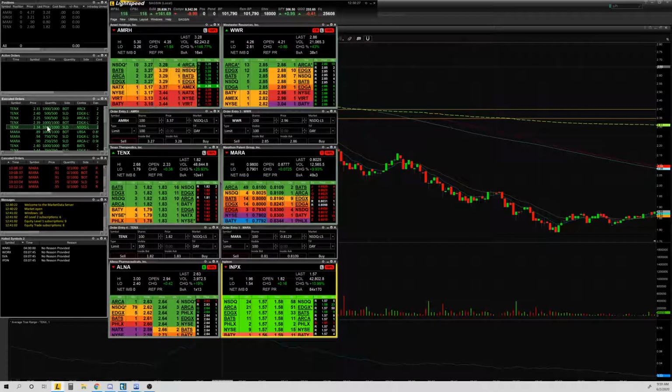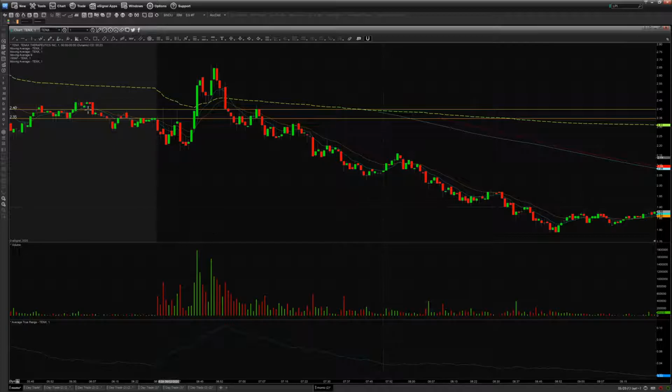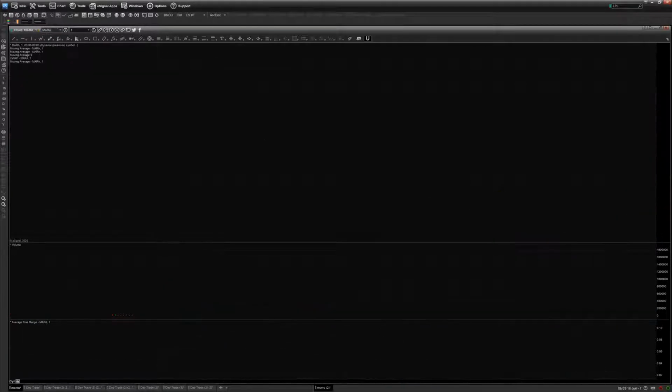Maybe at that point, I don't know if I wasn't looking at the chart or if I was reading the level 2. I don't know what happened there. And then MARA was a stock that was whippy. It took me out a couple times, which I'll show you.